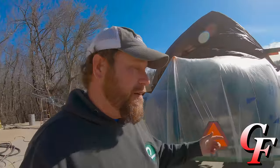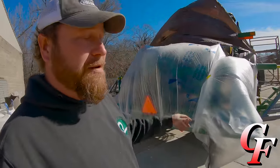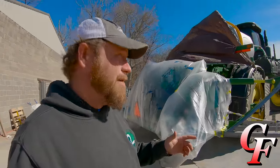First thing, we're going to put a good coat of primer on here. Then we'll put a layer of paint on here, and then we'll put a clear coat on here. Hopefully we've got enough paint to do this.